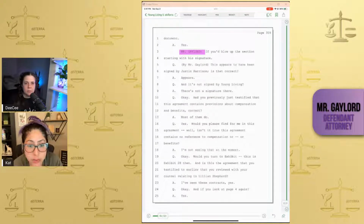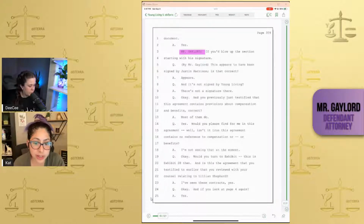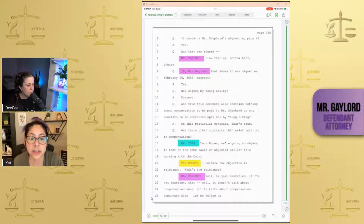Okay. Would you turn to Exhibit 28 then. This is the agreement that you testified to earlier that you reviewed with your counsel relating to Lillian Shepherd. I've seen these contracts, yes. Okay. And if you look at page 4, it contains Ms. Shepherd's signature. Blow that up, bottom half, please. That shows it was signed on February 25th, 2002, correct? Yes. Not signed by Young Living? Correct. And true, this document also contains nothing about compensation to be paid to Ms. Shepherd or any benefits to be conferred upon her by Young Living. On this particular contract, that's true.